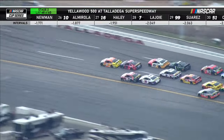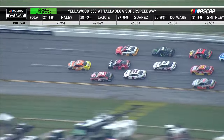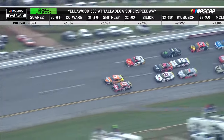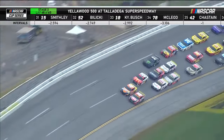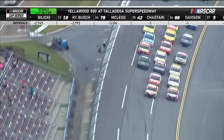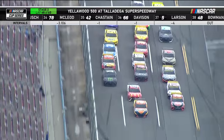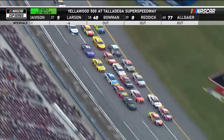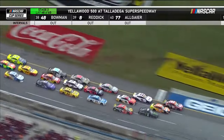Insane. Look at the run Bubba Wallace has now on the high side. A big shove from Kurt Busch. Bell also clearing the 11 of Denny Hamlin. Look, Bubba's going to drop down in his hole. Kurt Busch now leading that outside line. Really tight on the outside line. Martin Truex Jr. pushing Kurt Busch.